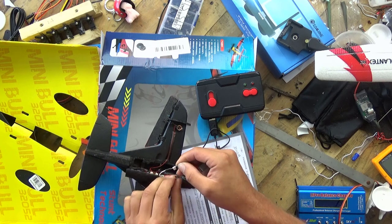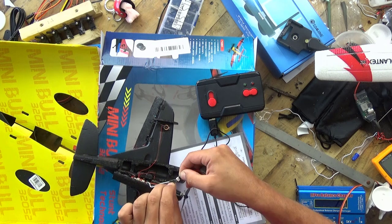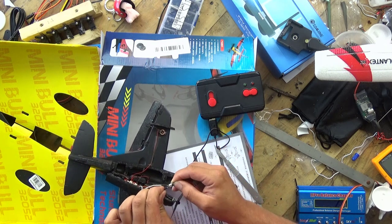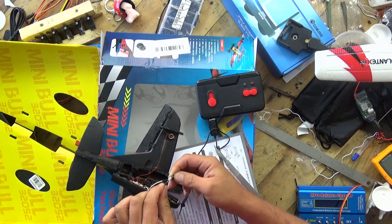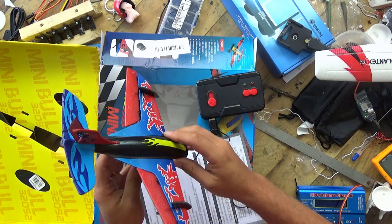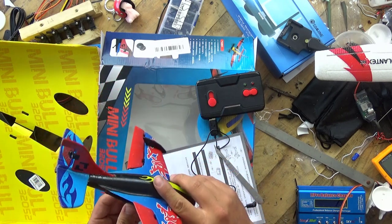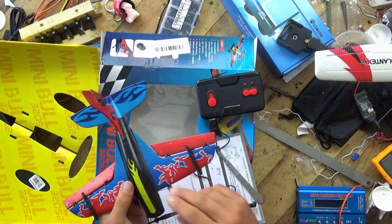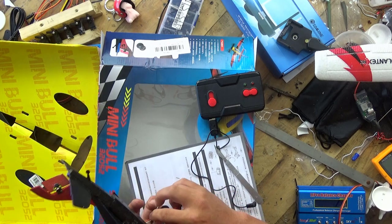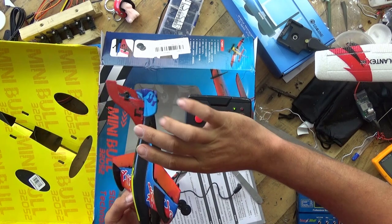Poke that in there and poke that one in there. No magic pixie smoke just yet. Things must be on the way up for this little model. Now I need to move that out of the way of the propeller. Like I said, it's not gone up in flames yet, so we must be doing something right. So let's try turning it on now. Oh, I better turn the transmitter on. What a complete fumble.